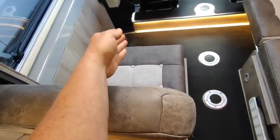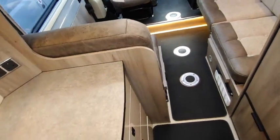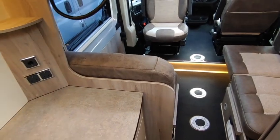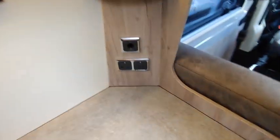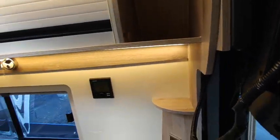Underneath this one is one leisure battery with some storage. You might put your shoes or whatever in there, or you can, as I say, fit a second leisure battery, but it's not really necessary. Plenty of plug sockets and lighting all around. Another 12 volt one there, 2 mains. We've got a 12 volt one up there for your TV as well. So yeah, loads and loads of space.